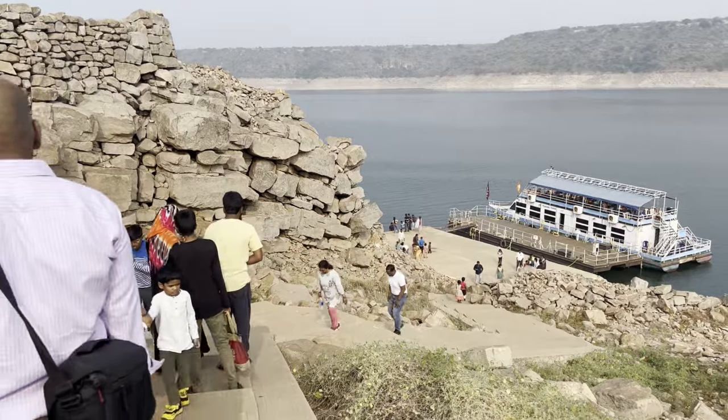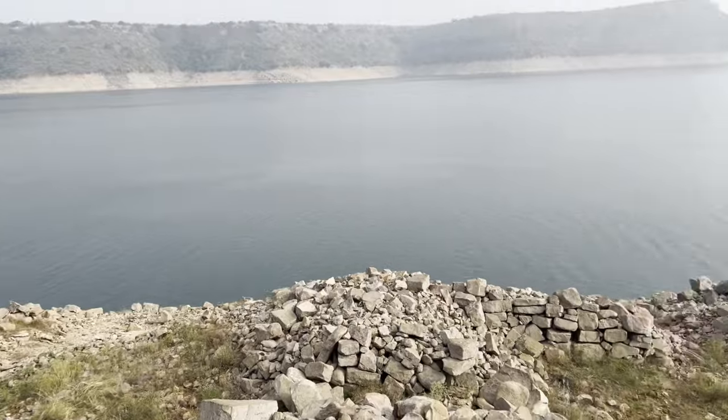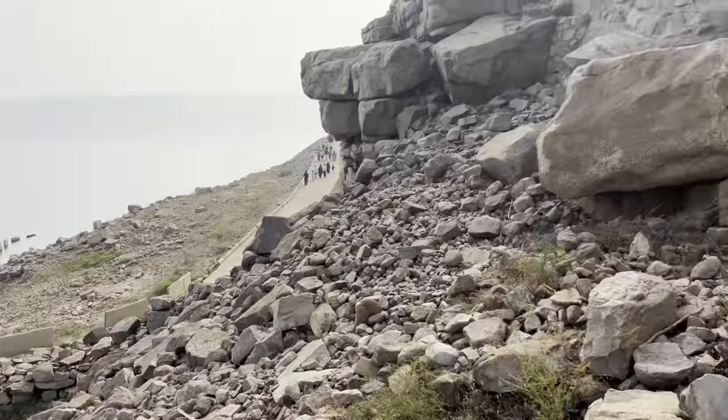We reached the island and I must say the place was scenic, green and peaceful. We had only 45 minutes to explore the island, so let's hurry up.